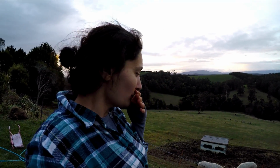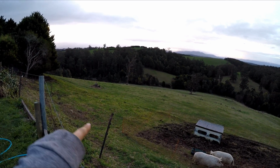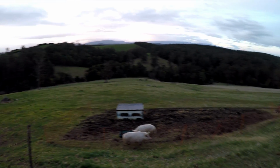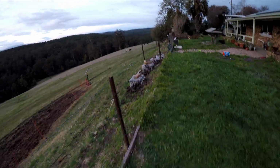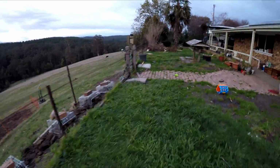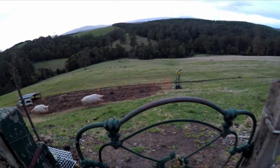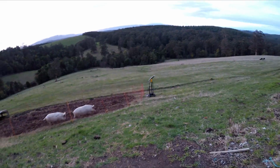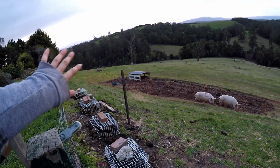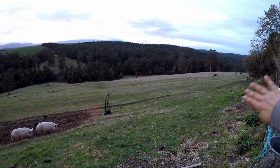So we'll move them over a bit. I want to move them to this section here. I'll get another area dug up, and then when they've done that, I'll have another area on the other side. This is my gate here from my front door. It's all messy at the moment, but we'll have some stairs coming down here and a veggie patch on both sides. So after we've got the extra bit over here dug up by the pigs, we'll move them and they can dig up over here.